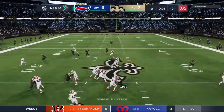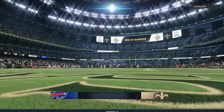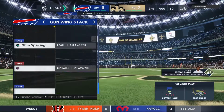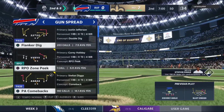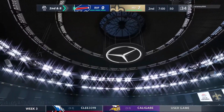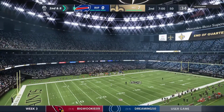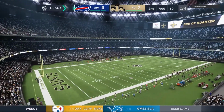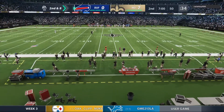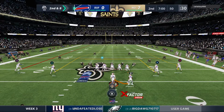From the gun, it's Allen. Quick hitter here, it's complete. And he's taken down at the 50 after a short gain of 2. After one, 7-0 on EA Sports. So 2nd and 8 here after the pass play for 2 yards on first down.